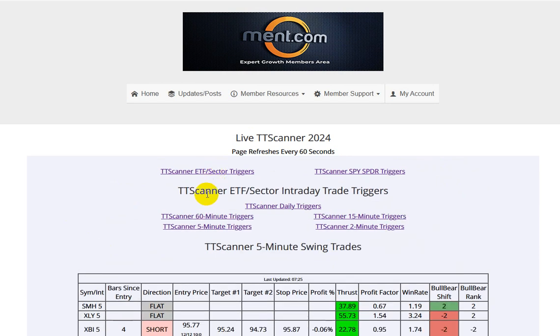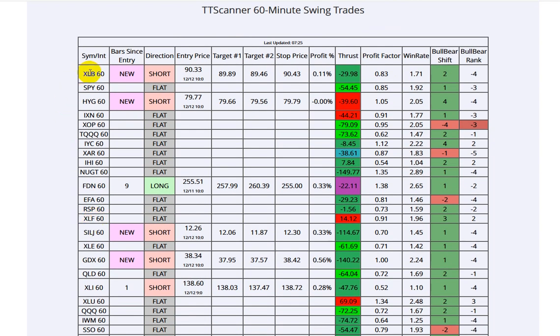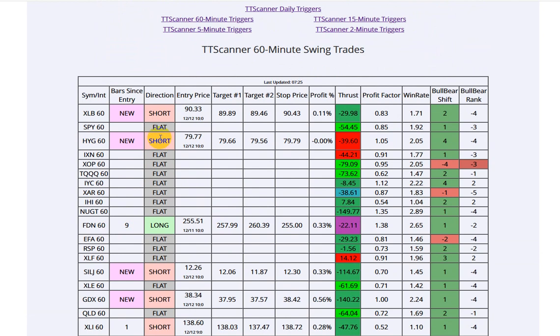But we also have the sectors. So you come in here and you take a look at the ETF sectors. XLB, HYG, FDN is long from yesterday. This is the 60-minute. SILJ is short from this morning. GDX is short from this morning. XLI is short from this morning. AGG is short from this morning. Everything looks like it's this morning. And then again, these are just wonderful little trade triggers.